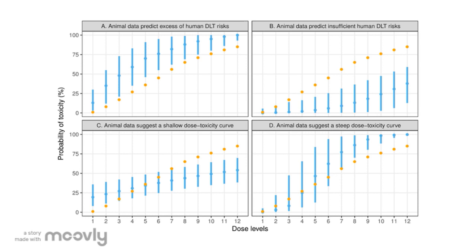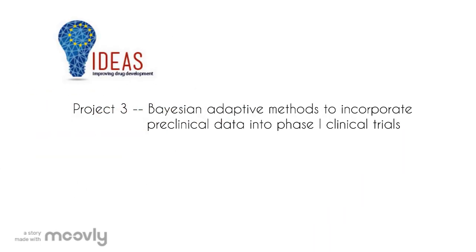with overly toxic doses. IDEA's research project number 3 particularly looks at this issue, and we have proposed several Bayesian methods that are responsive to conflict between preclinical and clinical data.